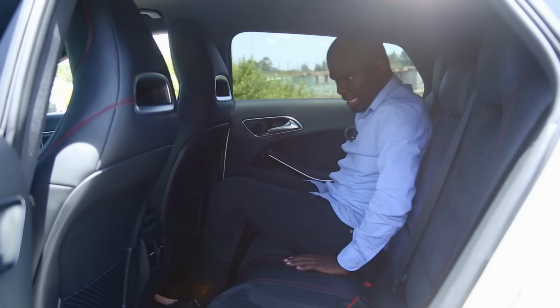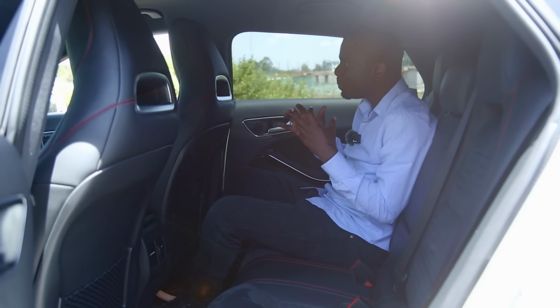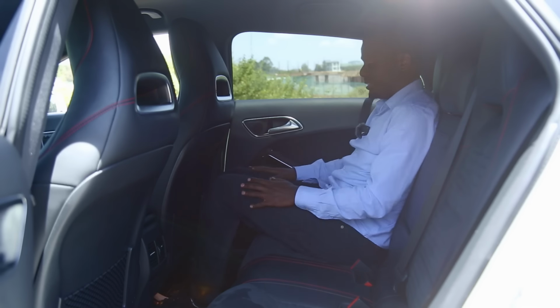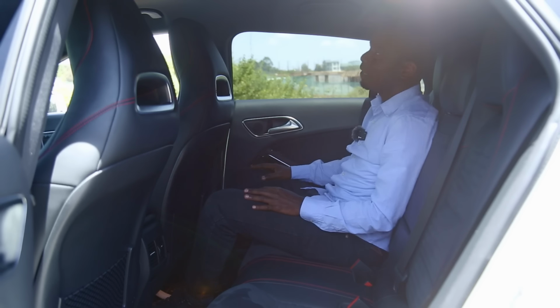Instantly you get into the CLA. Looking at it from the exterior, you might think there's a bit less room or space that you're going into when you get into this car. Surprisingly, I'm 6'2", I remind you again. But I think guys who are slightly above that will struggle with the headroom.